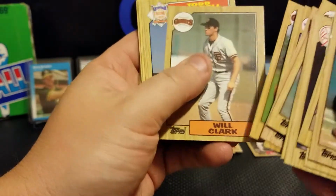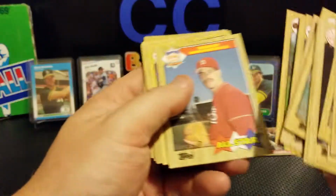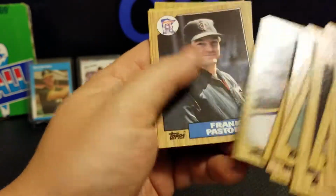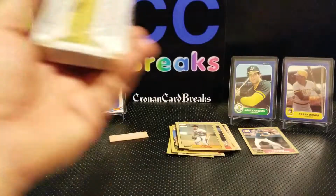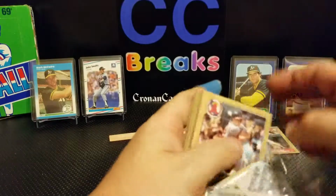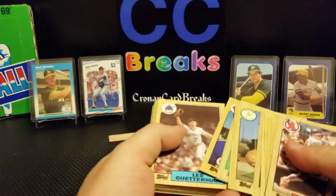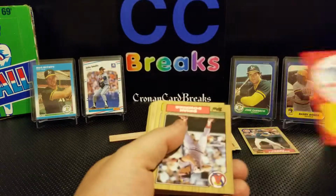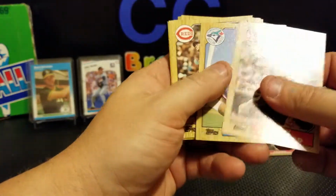Will Clark, rookie card. I thought it wasn't. I totally forgot about him. That's kind of cool. All right, last pack, Mojo. Don't know what that would mean out of here. Maybe just not getting a... Well, there's a ton of gum and it's all over the place. All right, here we go.